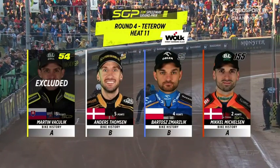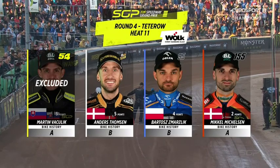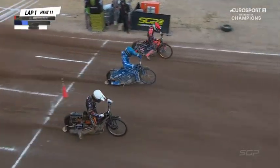So Mikkel Mikkelsen on the inside, so there is a rider there, funny enough. There is a rider in gate number two as well, in blue. That's Bartosz Smarzlik. Anders Thompson off gate number three in white. Back in the pits, here we go.